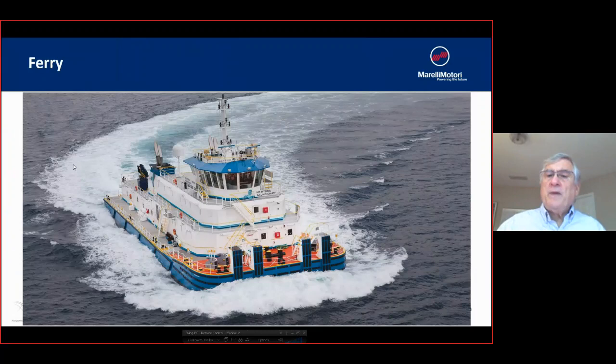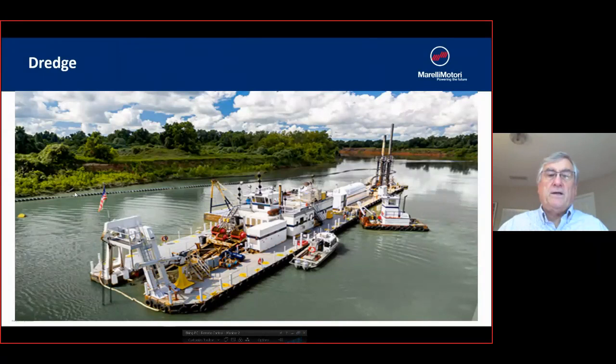So some examples of places where Marelli machines are used. Here is a ferry vessel. You could have propulsion motors, thruster motors. You could have main generators, emergency generators, maybe even PTO, PTI systems that I will talk about later. Here is a large dredge vessel, and I can say that we supply some 6,000 horsepower motors for the dredge pumps on this very vessel.